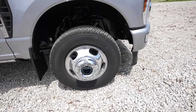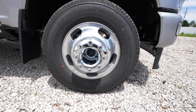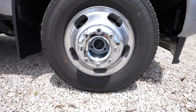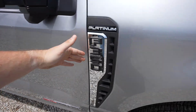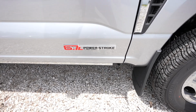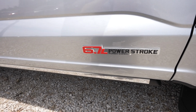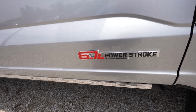Coming around to the wheel and tire setup, it looks like we have some Michelin LTX AT2s, and the tire size on that is a 215/75 R17. Your front locking hub is right in there. Your Platinum F-350 badging is right here. The high output 6.7 liter Power Stroke turbo diesel badge. One of the dead giveaways this is a high output is because the high output is indicated by the red numbering. If you were to have a standard output diesel, it would be in that carbonized gray numbering.